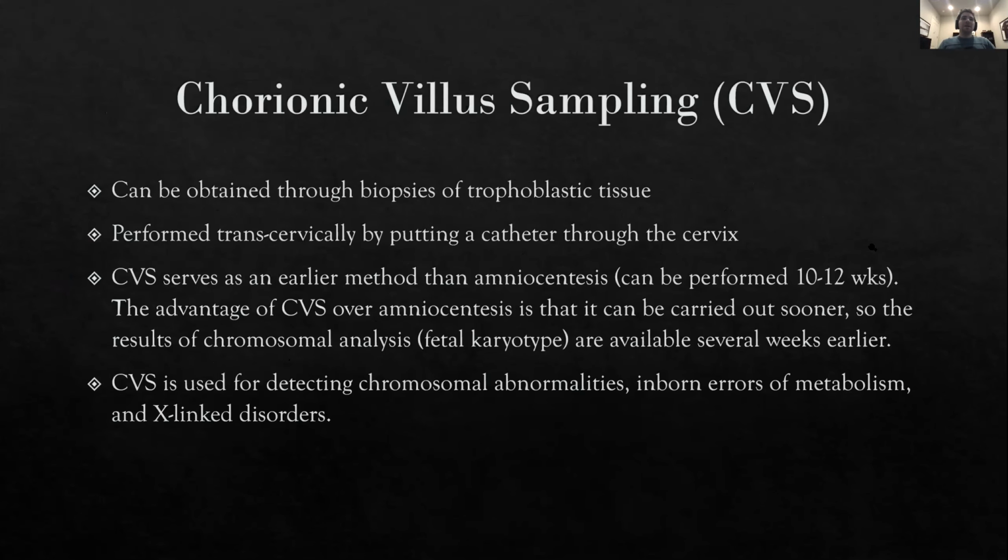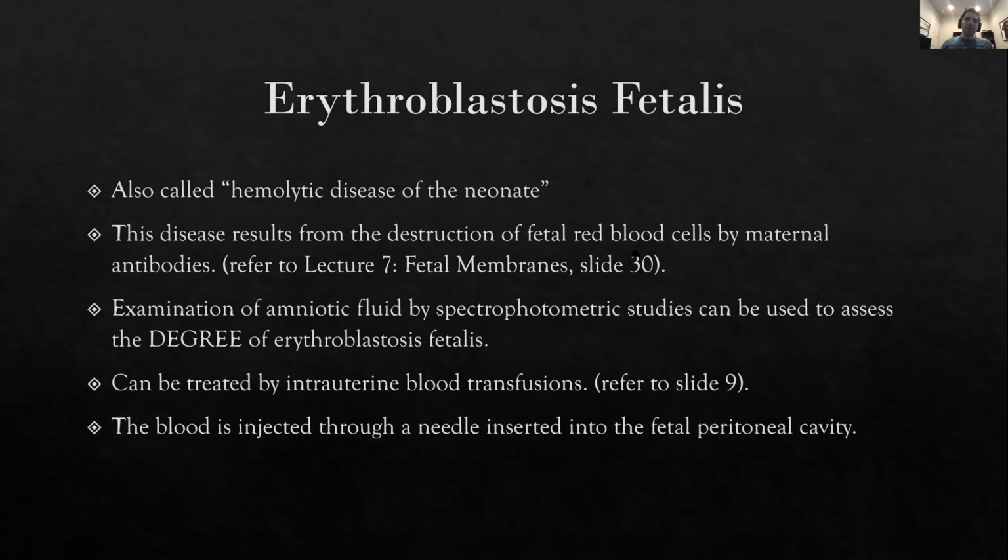Now, if for some reason there's a suspected problem, you can go in earlier than 15 weeks. I think CVS, or chorionic villus sampling, is about 12 weeks. What they do here is a little bit more invasive: you go directly into the placenta, the chorionic villi, and you can take blood from there. So if you need to do that, you can, but ideally you want to wait till about the 15 week mark, then you can just take it out of the amniotic fluid. So it's less invasive that way.